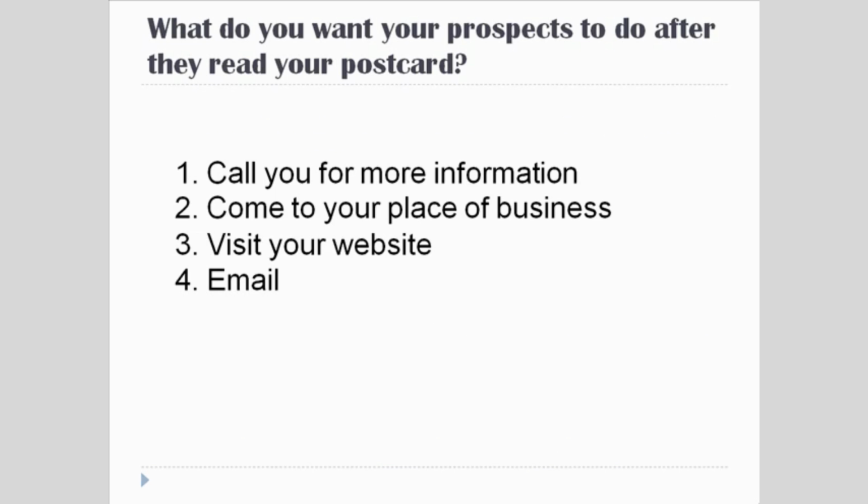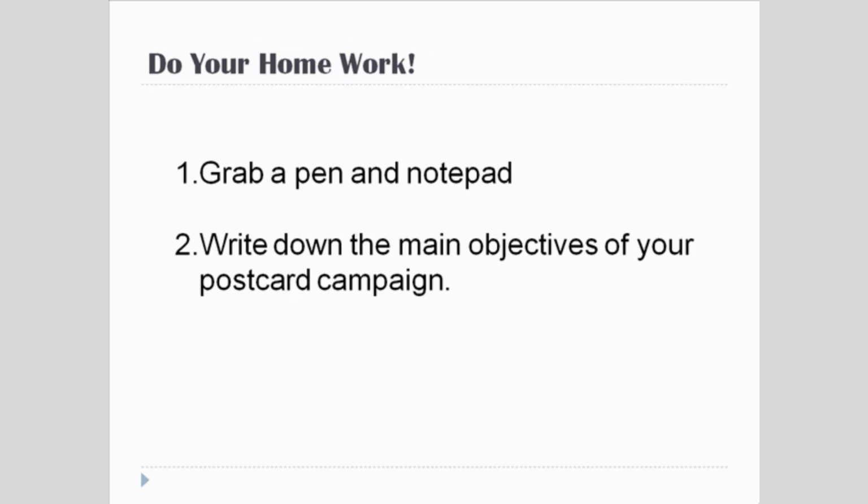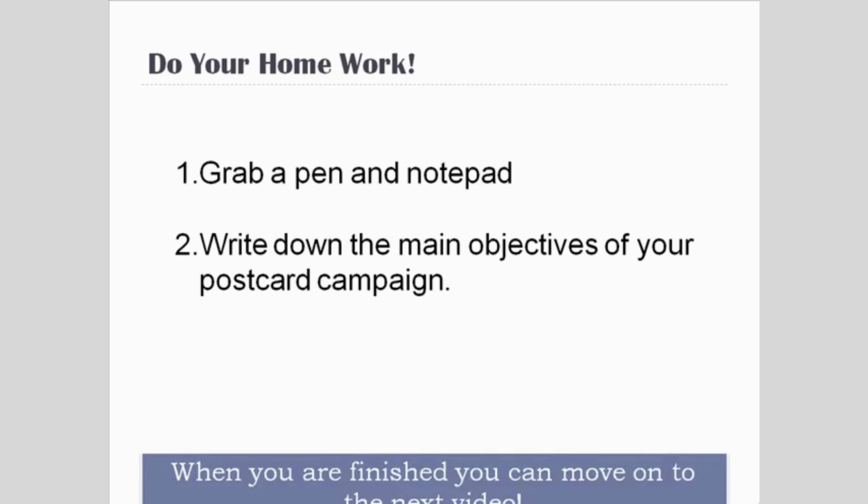And that is it for this lesson. Don't forget to grab a pen, a notepad, or a piece of paper. Write down the main objectives of your postcard campaign. And after you do that, it will be time to move on to lesson 2, where we will be able to talk about designing your postcard, choosing a printing company, and of course, getting your postcards printed.